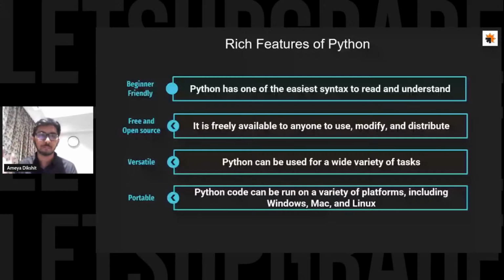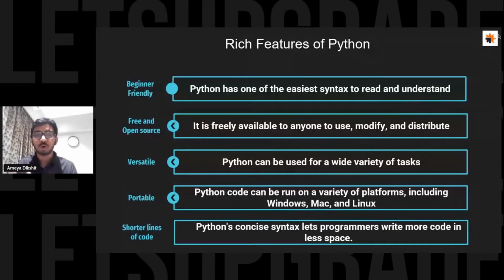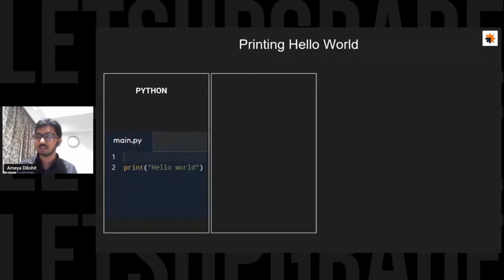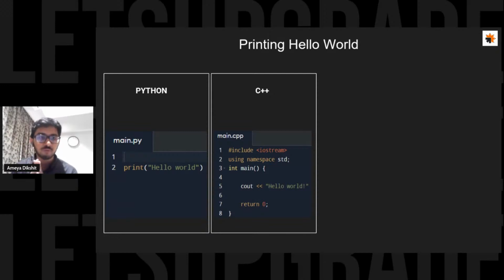And the fifth point is my favorite point, that is shorter lines of code. To understand this point in detail, let's see an example. Here I have written print hello world. When I mention print hello world, focus on what I am saying: print and hello world. That means I need a print function and a hello world text. In Python, via just one line, you can execute this. But if we compare it with another language, let's say C++, then you can see how many lines are required. First, we need to define some libraries, then we need to type the name std, then we need to open the main function, then hello world, then return 0. Too much work. And I completely forgot about the semicolon part. For the same output, you need to type this many lines in C++.